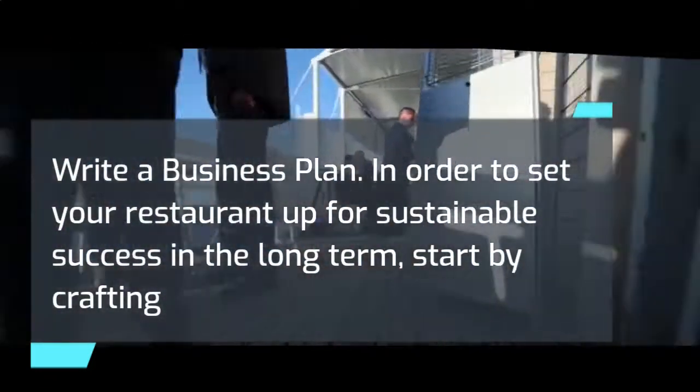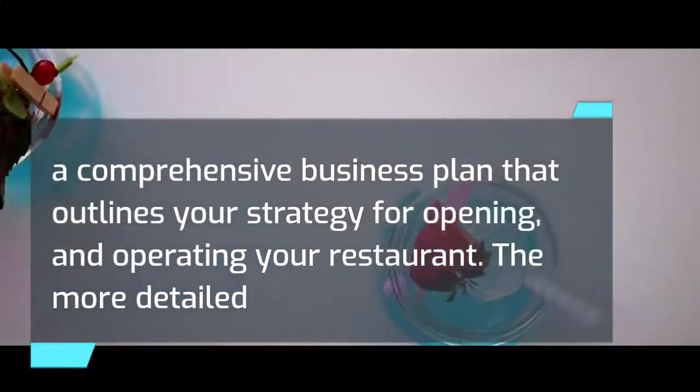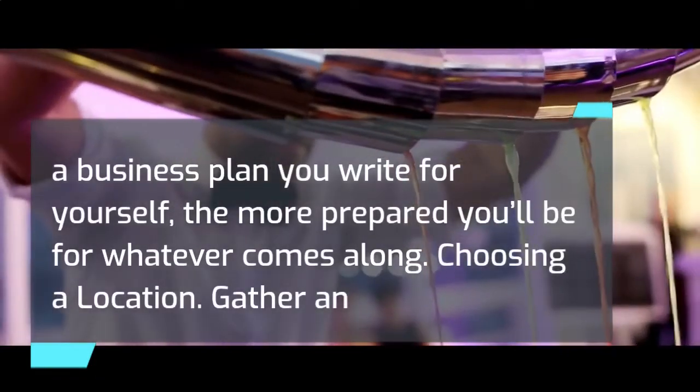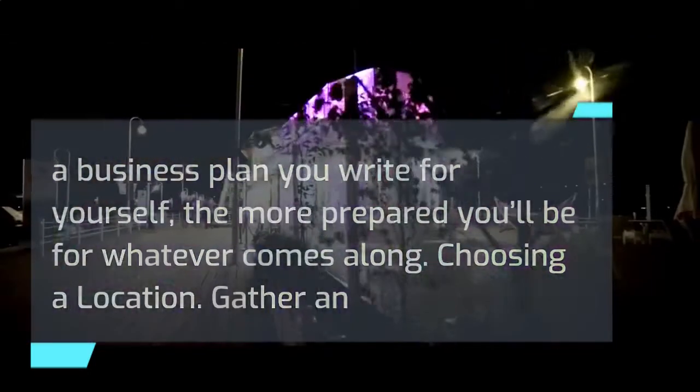Write a business plan. In order to set your restaurant up for sustainable success in the long term, start by crafting a comprehensive business plan that outlines your strategy for opening and operating your restaurant. The more detailed a business plan you write for yourself, the more prepared you'll be for whatever comes along.